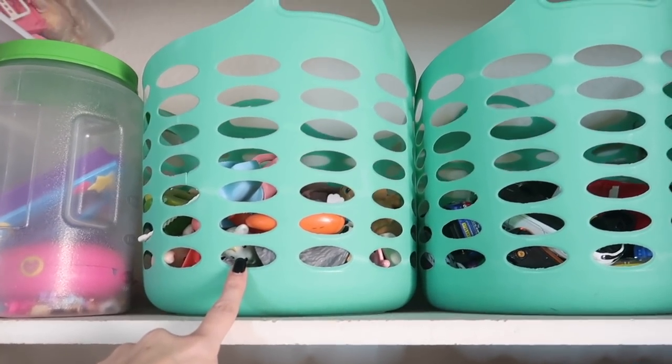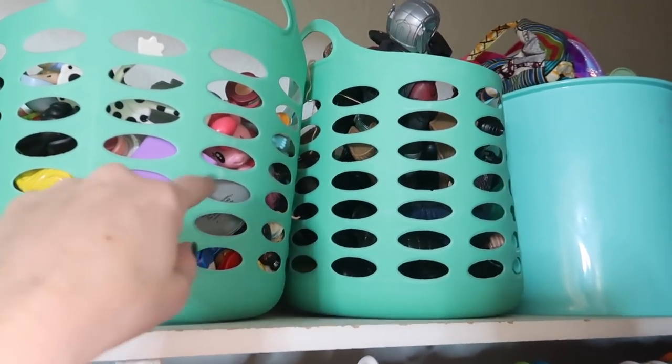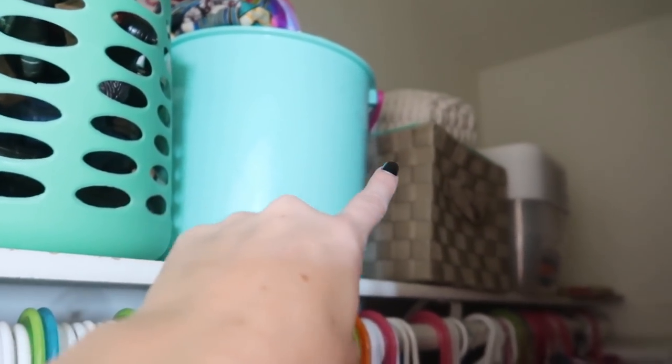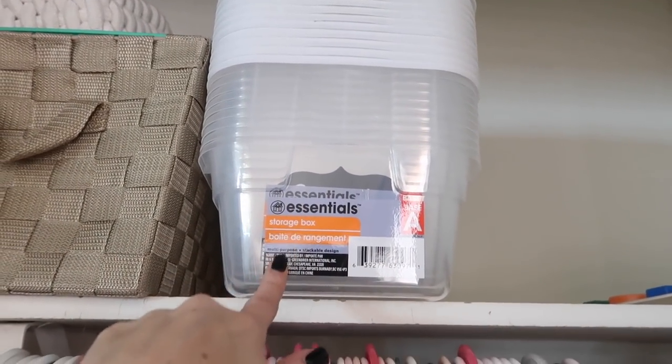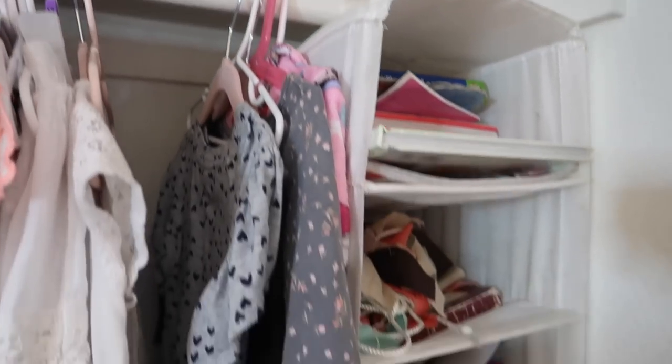This bin has animals, cars, little people, superheroes, purses. Oh, let me open this. This is extra bins that we haven't used yet, but I'm just using. So that's like all this space is not even needed. I put some puzzles right here.